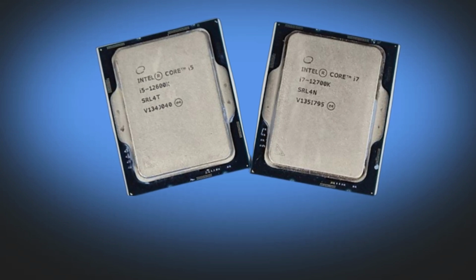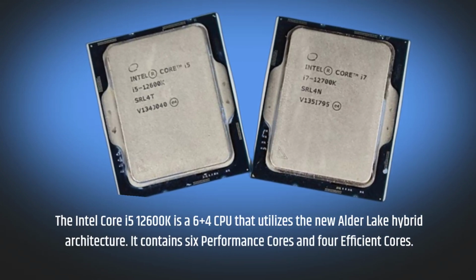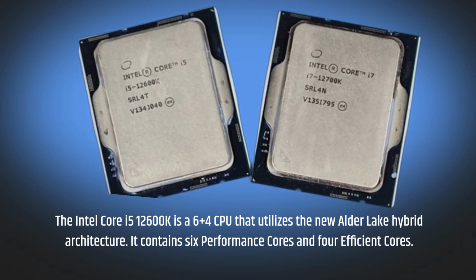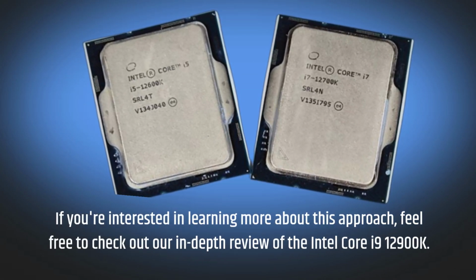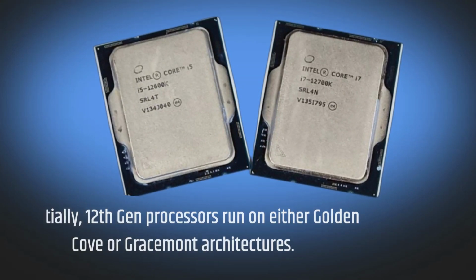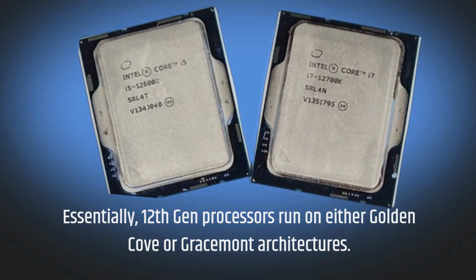The Intel Core i5-12600K is a 6+4 CPU that utilizes the new Alder Lake hybrid architecture. It contains 6 performance cores and 4 efficient cores. If you're interested in learning more about this approach, feel free to check out our in-depth review of the Intel Core i9-12900K. Essentially, 12th gen processors run on either Golden Cove or Gracemont architectures.